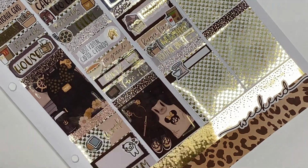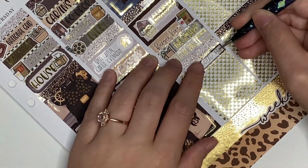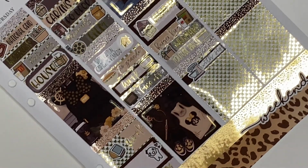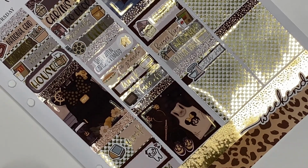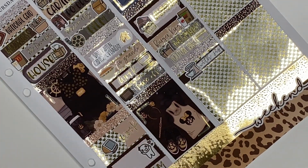Okay, so I have the KitchenAid mixer, and then I just have a with sis script in font choice 2 from my shop to mark that. And then we went to this food truck event with my sister and her girly friend.